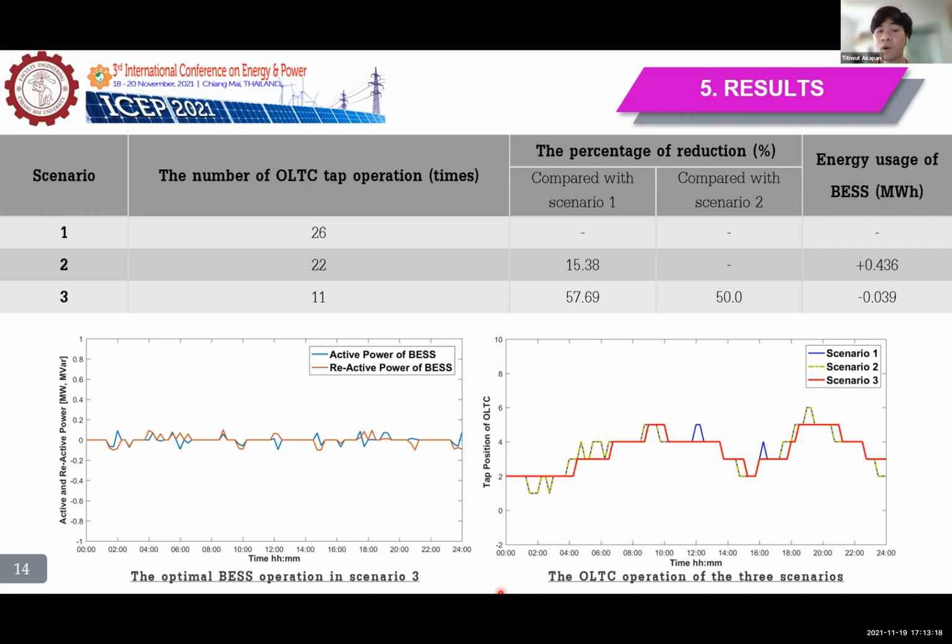The number of tap OLTC operations is significantly reduced by about 57% when compared with the base case and 50% when compared with case 2. Moreover, the BESS energy usage per day is much less than the previous smoothing mode, about 91% in this test system, as shown in the table.